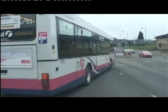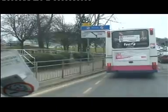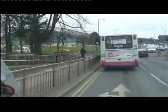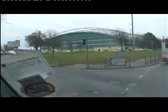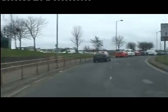So at the lights we're going to turn left. That's the Asda there. We're following the sign here, turning left for Rutherglen. And remember this is a 7, so with the 7A it will continue on to Curtis Avenue. The number 7 bus will turn left.